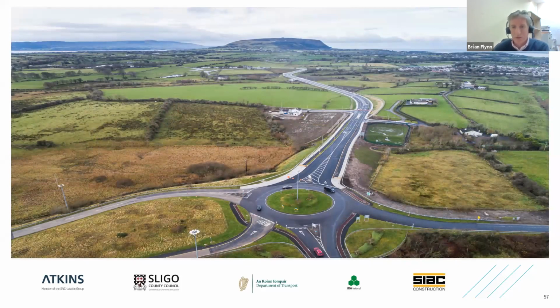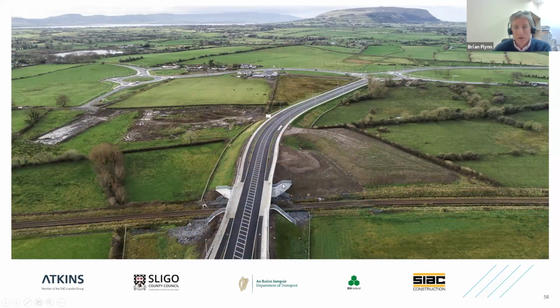So just finally to finish up, a few images from the air. So this is an image from Caltra Interchange, looking back west towards Knocknarea. An image again from the railway bridge, and what you can see here is the Maharaboy roundabout and the slip road heading off down towards the IDA, the proposed IDA Business Park.